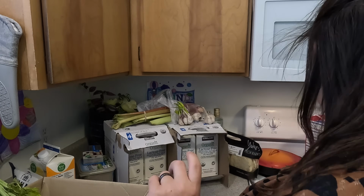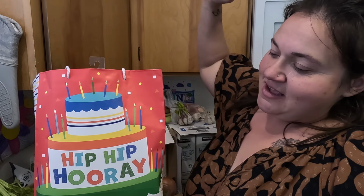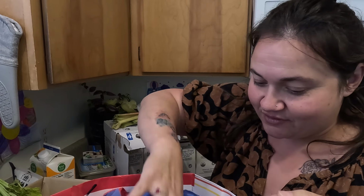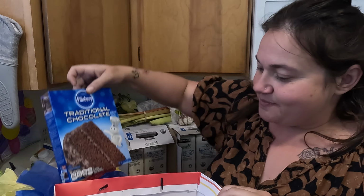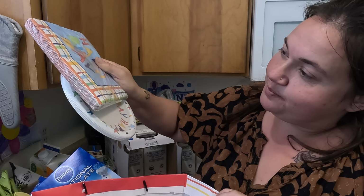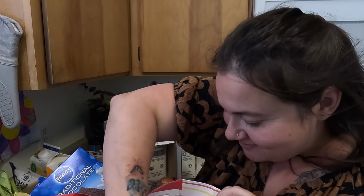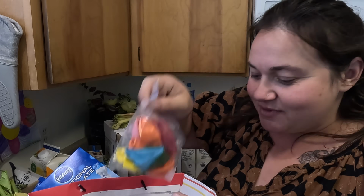And a fun thing, since I have a birthday kid this month, my daughter is turning 9, they have a birthday bag that they hand out to kids in their birthday month. So let's go through here, see what they have. Let's see, they got cake mix, chocolate cake frosting, happy birthday napkins and plates, birthday candles. Oh, here's something to make cupcakes, and balloons.